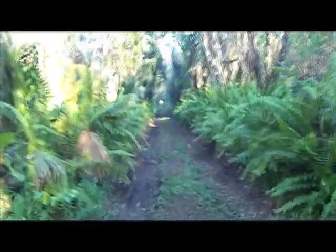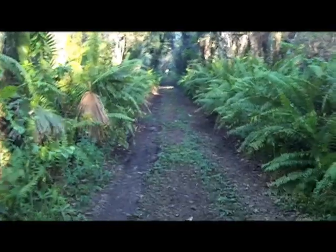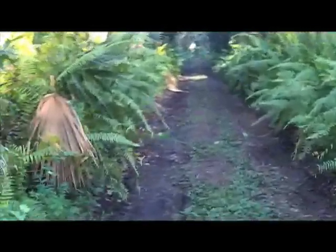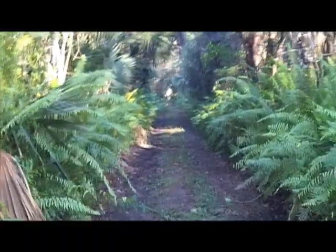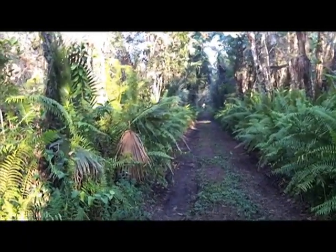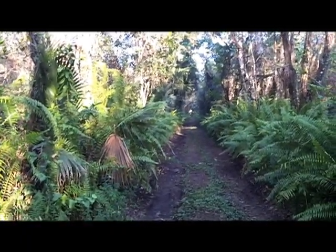Okay, I'm in the Fakahatchee. There are 3 panthers ahead of me. There's 2 babies and a freaking mom. I don't know if you can see them. Straight ahead. They saw me. Excuse me. Oh, he's looking back at me. They know I'm there.